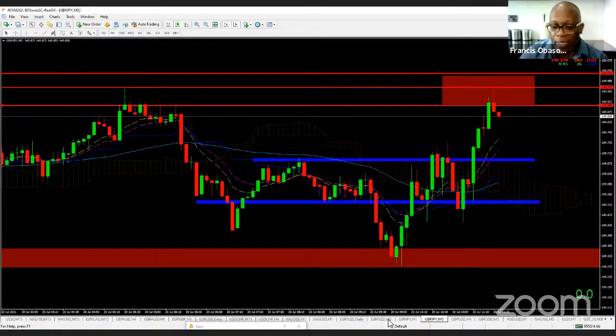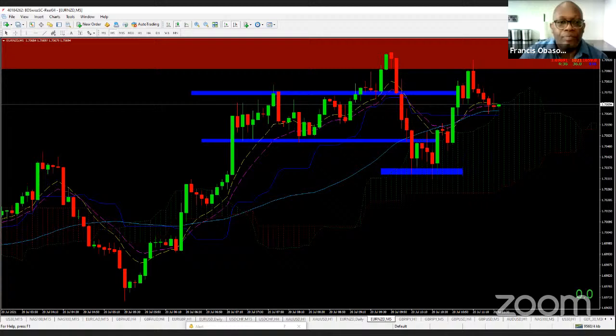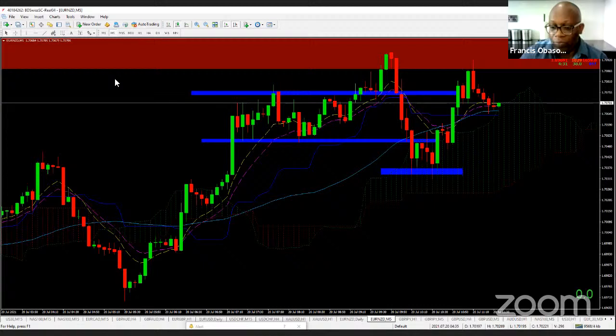And Euro New Zealand has come back into its range here. It's come back into its range here.